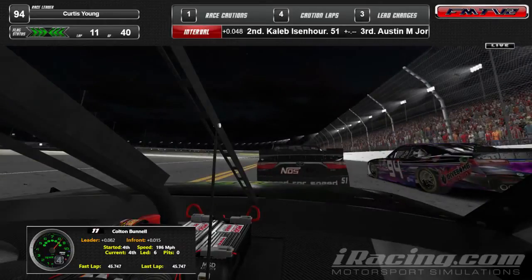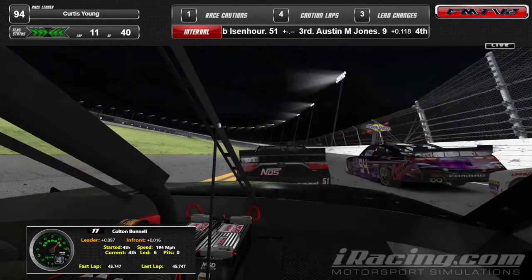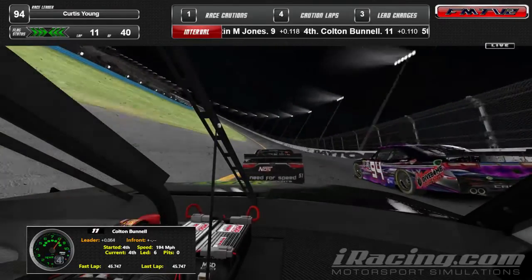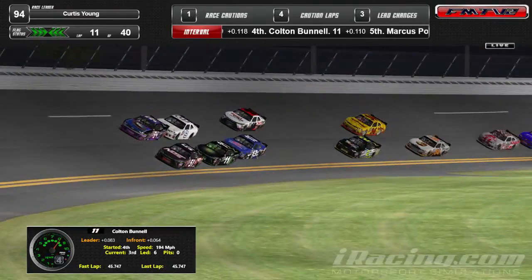And look at these cars roar down this back stretch here. As we get a good inside view, the roll cam of what these guys see out their windshield, as we're looking live here at Daytona under the lights.